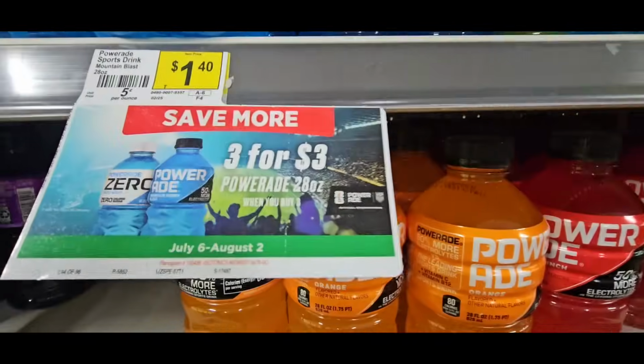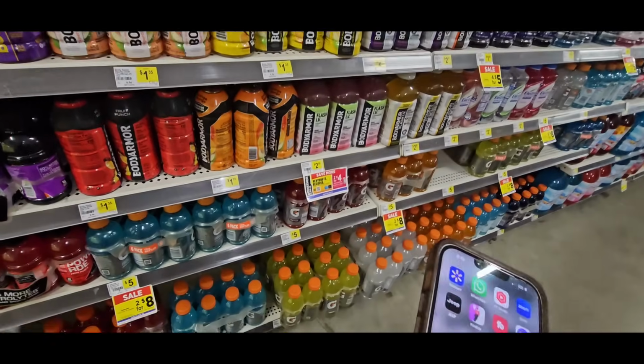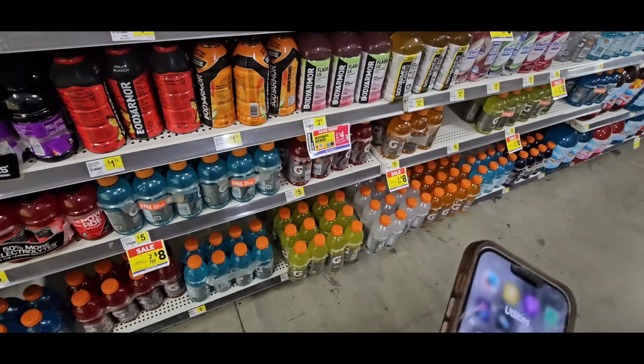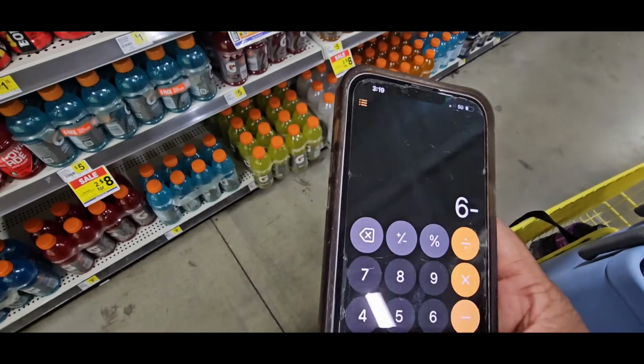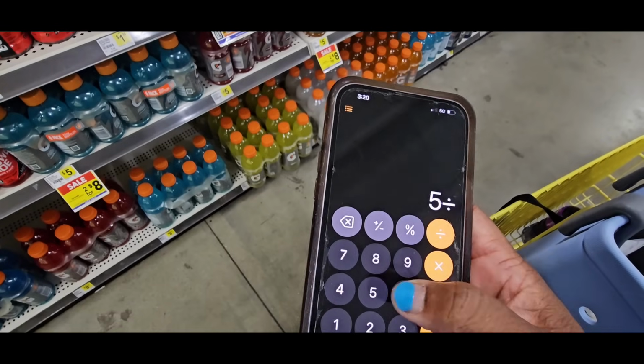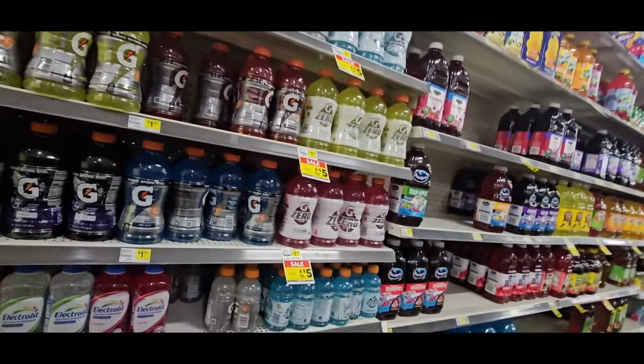Okay, 3 for $3. So let's do the math on that one. There's 6. So 3 for 3, that's $6. They're gonna take $1 off 5, leave it at $5, divide that by 6. You're gonna pay 83 cents each for them. And I think we went through that deal already, so if you see it repeated, that's why.